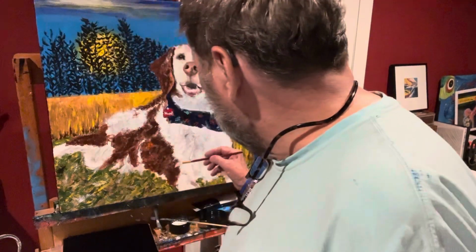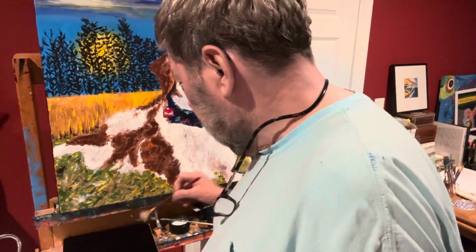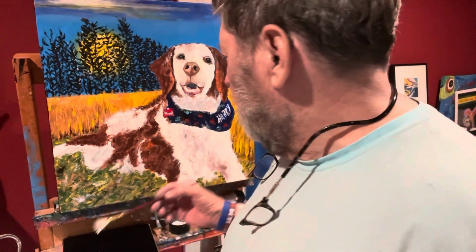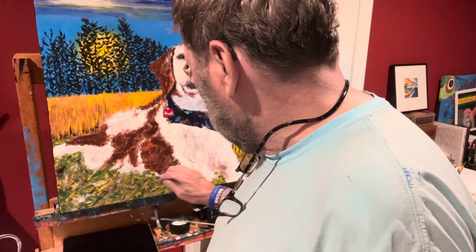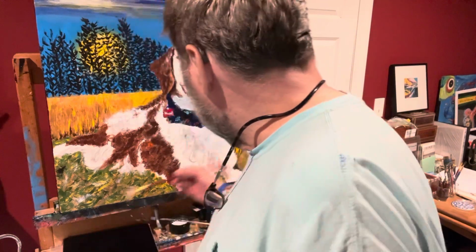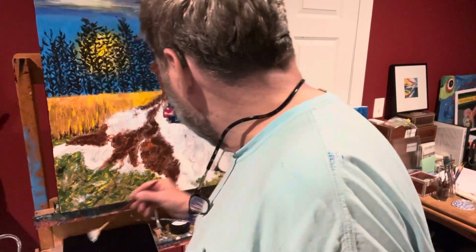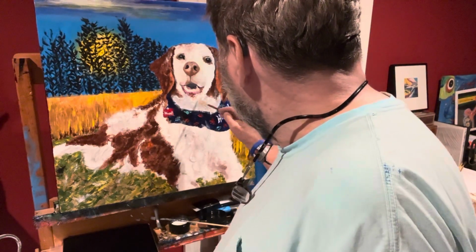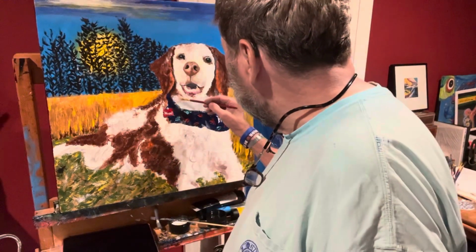And trying to use a brush. She's got a lot of hair that kind of flies and swirls and things like that. And so I'm trying to get that picked up. And then there's shadows or gray in areas back under here.